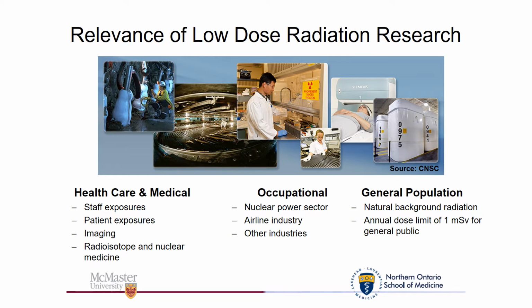So the key is that as members of the general public, we are given an annual dose limit of 1 millisievert. Any exposure that's greater than 1 millisievert requires special planning or special precautions.